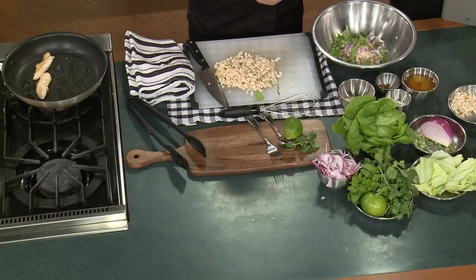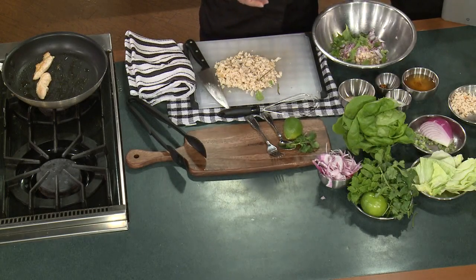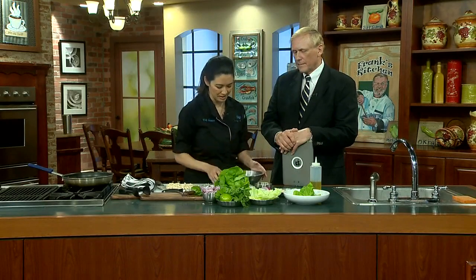So this is going to be laap gai, which is a very traditional northern Thai dish. It is grilled chicken. It's like a grilled chicken salad, pretty much. It's very nice in the summertime, spring, summer. Beautiful herbs and spices here that we have, and it is absolutely fabulous, and I'm excited.